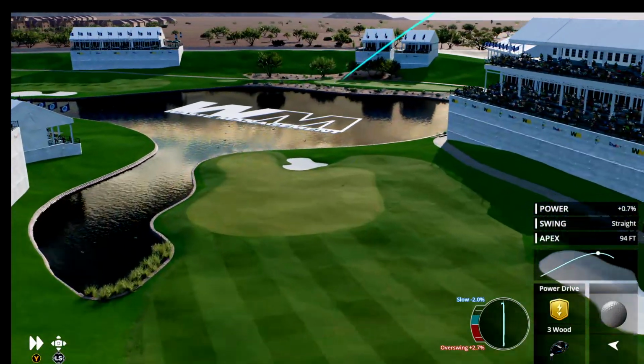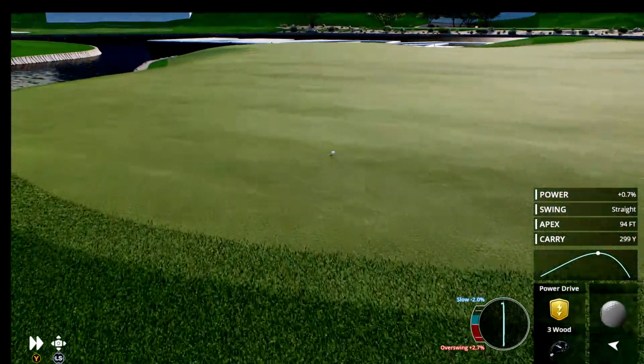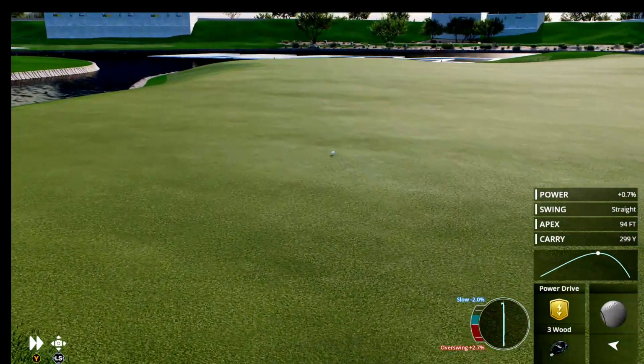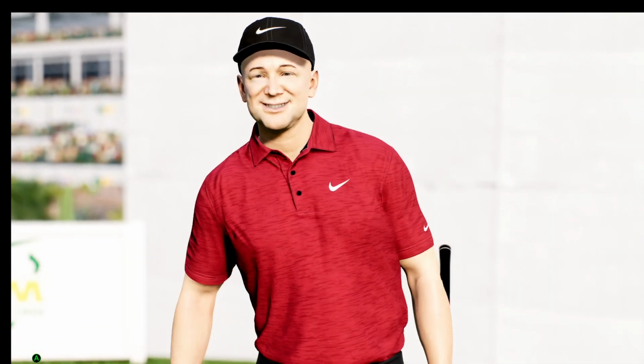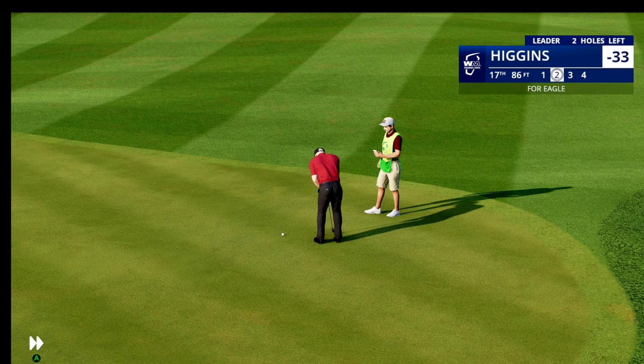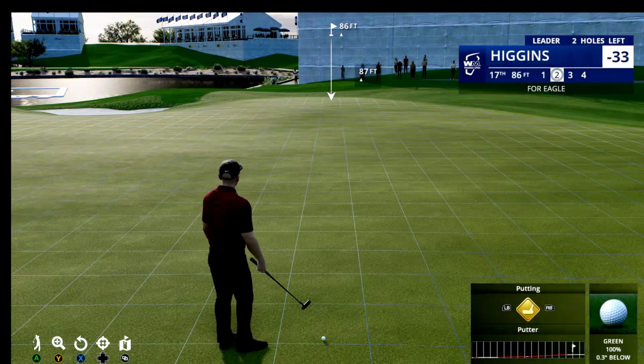Well, that's on a pretty good line so far. Oh my goodness, that is on in one. Wow, what an incredible shot. Well, this is on the green, but he didn't make it easy for himself. This from another area code for eagle.